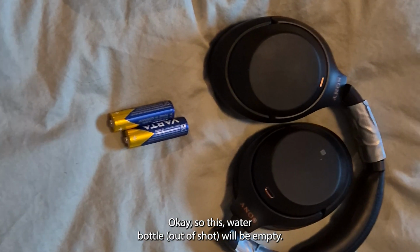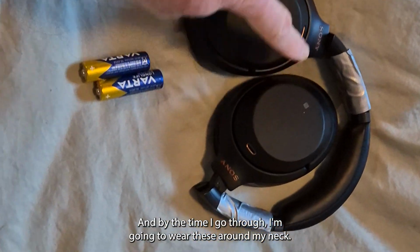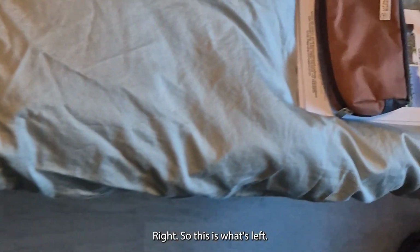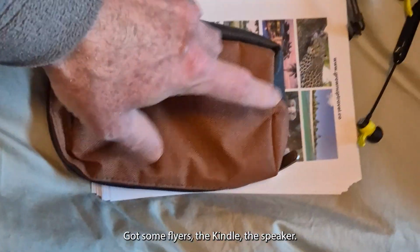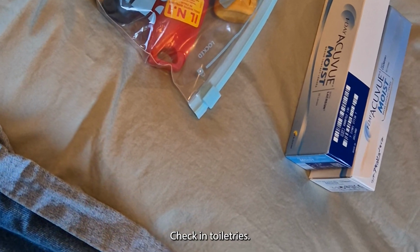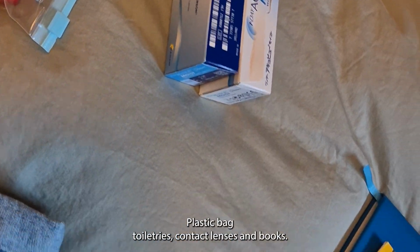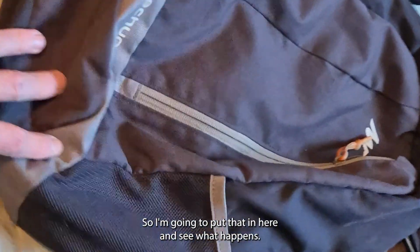Okay, so this water bottle will be empty by the time I go through. I'm going to wear these around my neck to save a bit of space. Batteries in my pocket. Right, so this is what's left. Toilet bag. This has got cables in it now. Got some flyers, the Kindle, the speaker. I took these shorts out because they weigh a bit more than all the other clothes. Check-in toiletries. Plastic bag toiletries, as I call them. Contact lenses and books, another power bank. So I'm going to put that in here and see what happens.